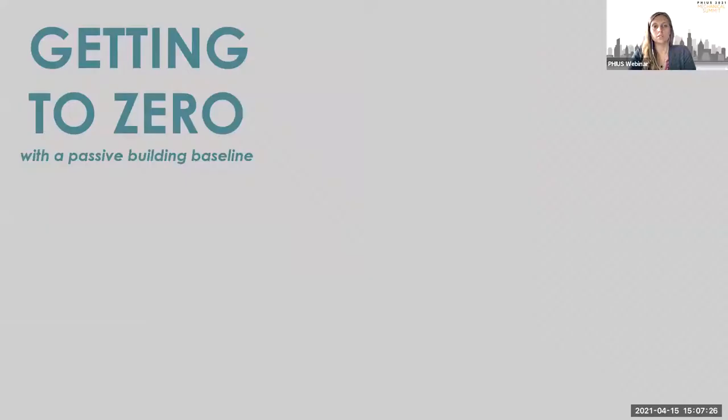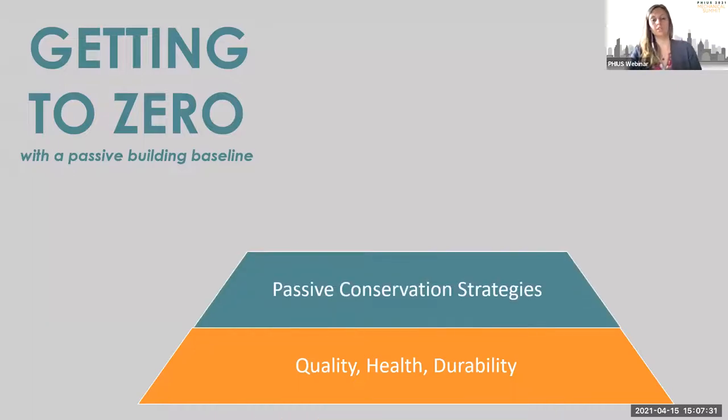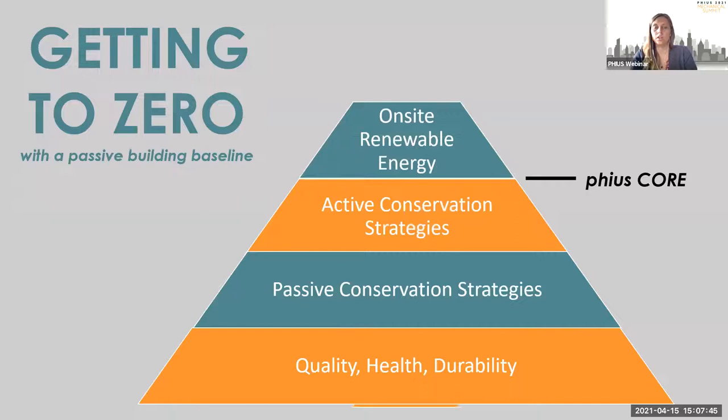Oh, I'm sorry, duplicate slide. Okay, so getting to zero with passive building baseline, we went through these a bit. Quality, health, durability are at the absolute base or the foundation of a good building. Use the passive conservation strategies, use the active conservation strategies, and you're at core. Then use on-site renewable and off-site, and you're at zero.